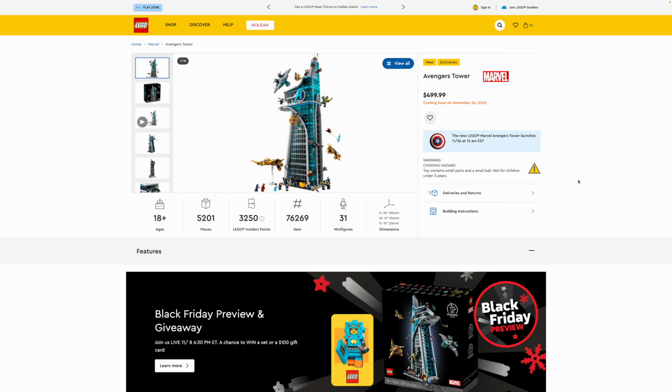It has 5,201 pieces, 31 minifigures, which is the most minifigures that have ever come in any regular LEGO set, because I think only a Castle chess set that was like limited edition from 2008 or something has more minifigures. This set is insane. This set is perfect.